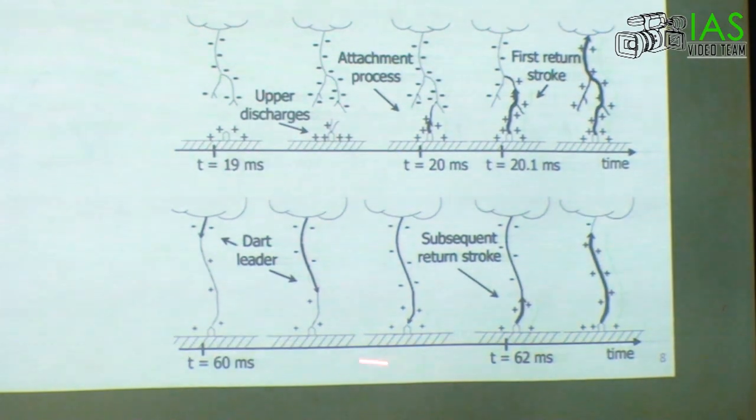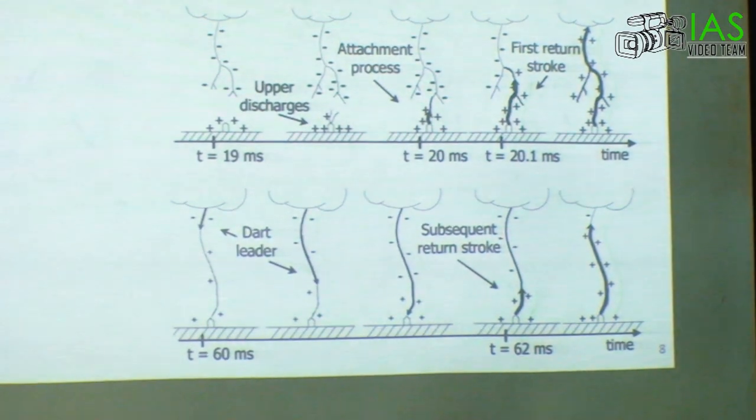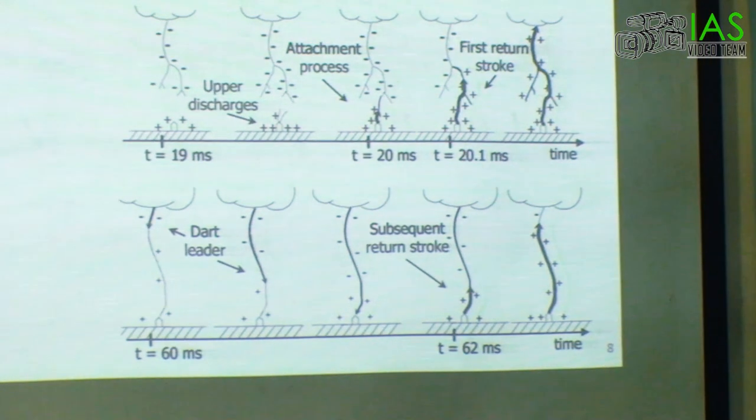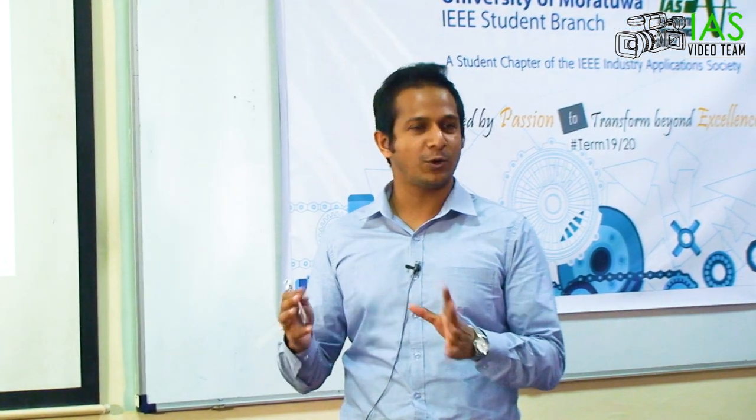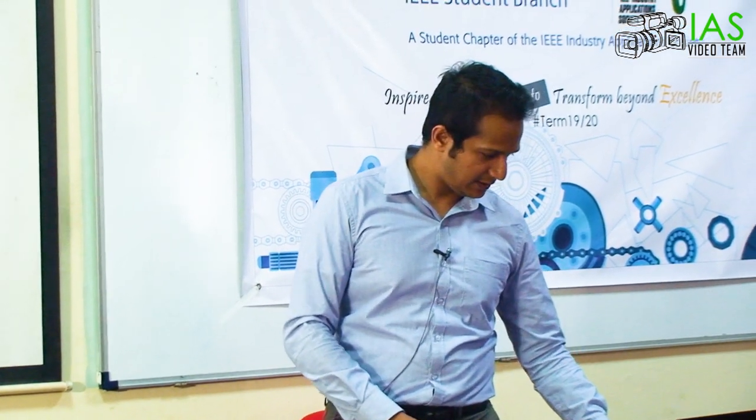This is happening in a fraction of a second. That's why we can't see these multiple steps, like in a fluorescent bulb. It's flickering, right? Fluorescent bulbs are flickering, but we are seeing an almost constant light output over there. The same happens with lightning as well. So I'll show you a video.